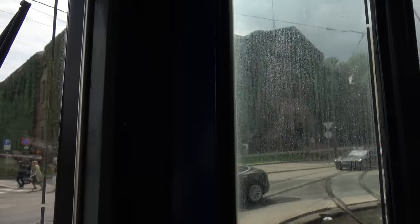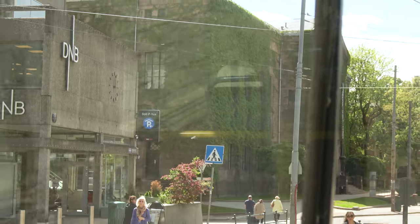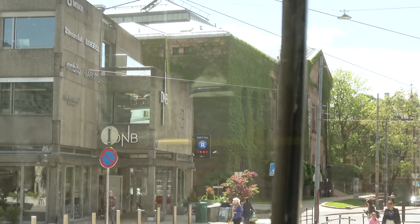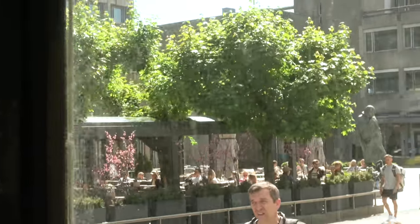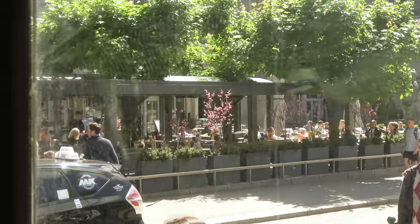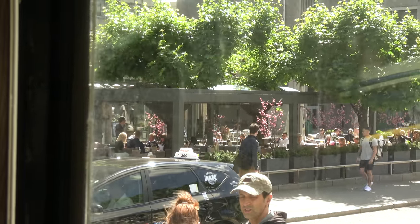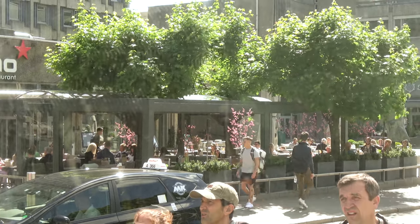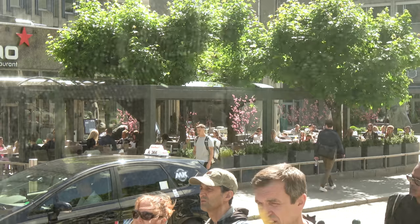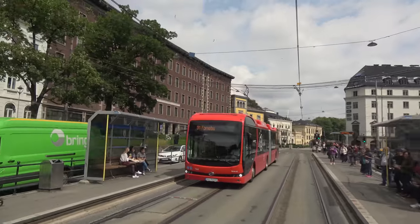Behind me there, with a lot of greenery on it, is the National Library for the whole of Norway. And here on our national day, if you have seen that video, is where the party area is, where people will pay a fortune to have a table and dance like they were in the musical Fame, actually. You see the red brick building.